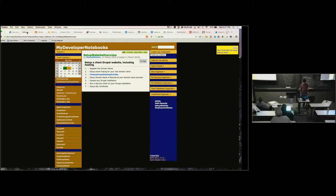Again, what's this next one? Set up a domain name A record, so that essentially what I'm saying is that domain name needs to point to wherever that hosting provider is. You're going to upload your Drupal installation. You're going to run a security check on your Drupal site. And then you're probably going to want to set up an SSL certificate. Now, all of those might even be a little bit technical. The big thing is set up a domain name, get the email, choose your hosting provider, upload your Drupal site.